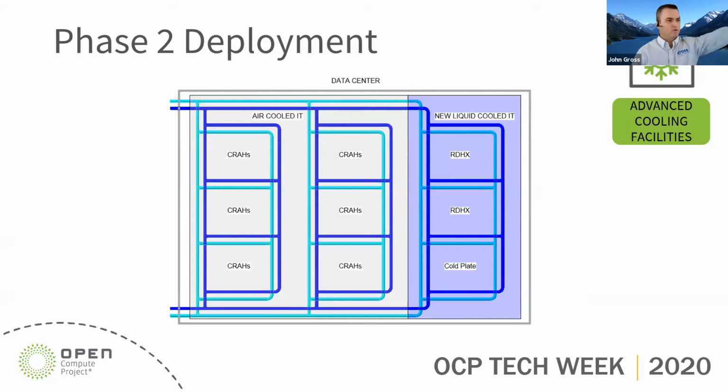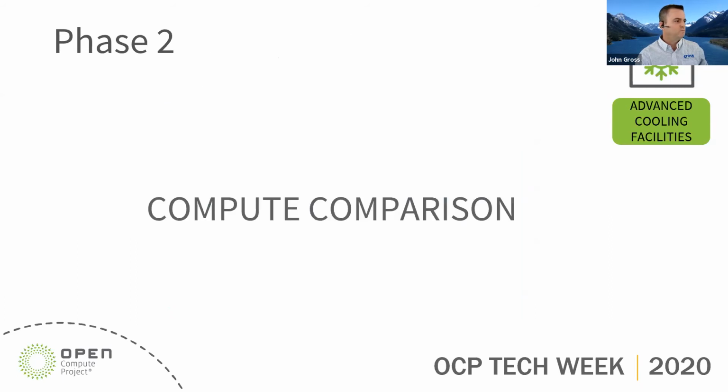So this is kind of what we were looking to do. We were taking that expansion space and plugging the cold plates into the expansion space and still retaining a little bit of space for IT churn and tech refresh.